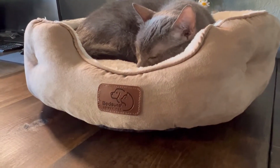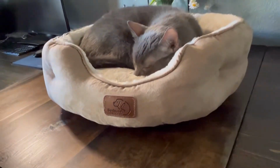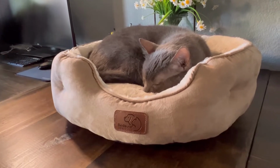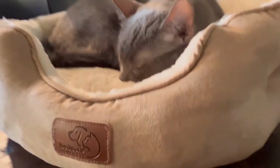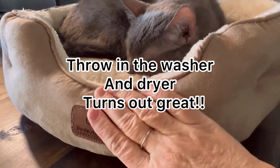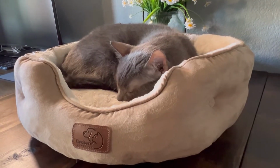This small dog bed or cat bed made by PetSure is a must for our kitties. I made the mistake of only buying one because our Maggie never goes into cat beds, but she fell in love with it too. It's so cute, very stylish, very high quality, made very durable, and it washes great. Highly recommend it.